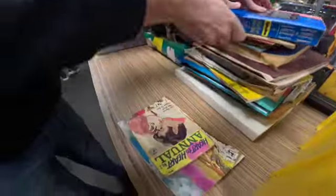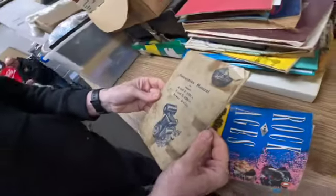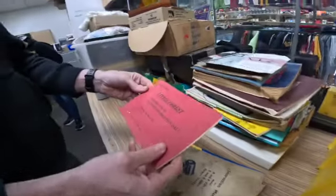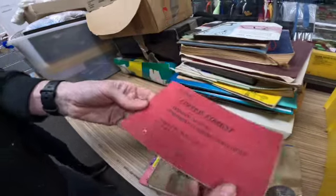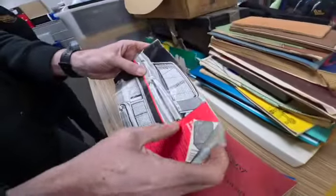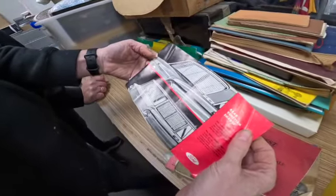Alright, what are we going to do? There's some cool stuff in here and there's some not so cool stuff. Instruction manual for a BSA. There's a bag full of little pamphlets and things. Second annual Hereford production sale, 1972. What's that one for? That's a rear shade, isn't it? Rear Venetian shades. It's like a woody.